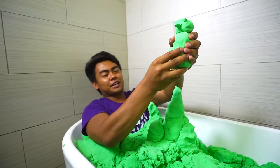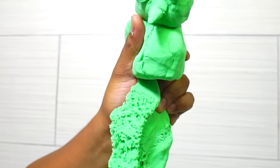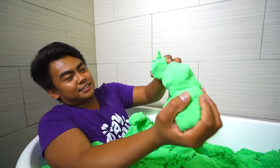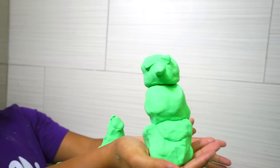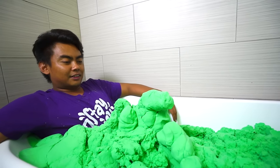That's awesome, dude. The thing about the snowman is you can disassemble it quickly. See, check that out. It's disassembling. But at the same time, you can assemble it just as fast. See? This is awesome. I'll put the snowman right here. All right, never mind.